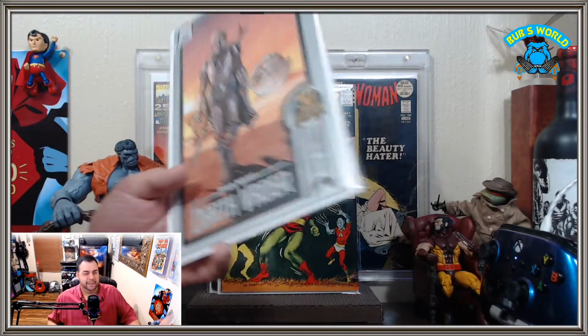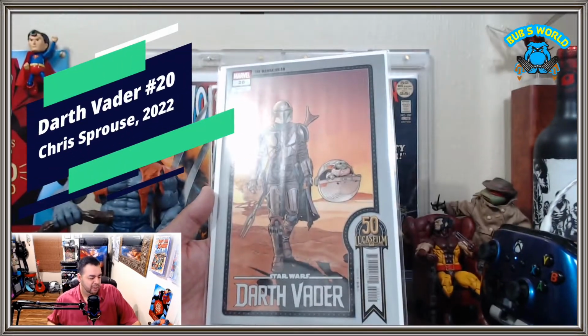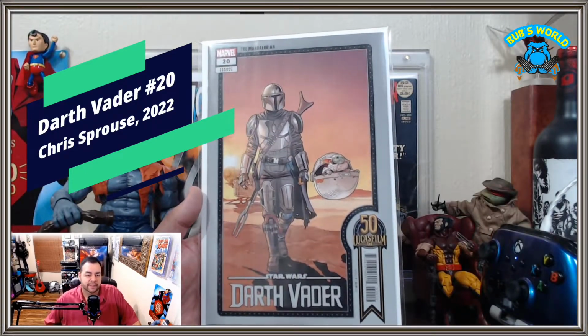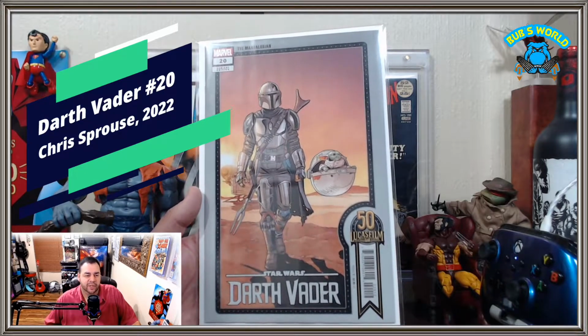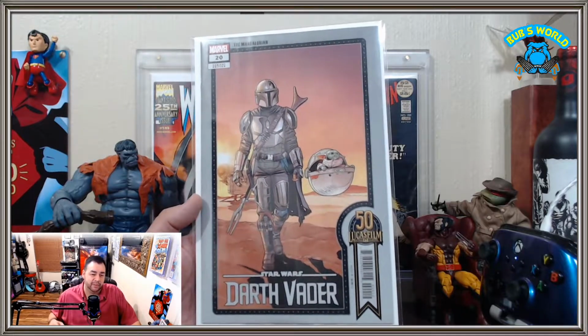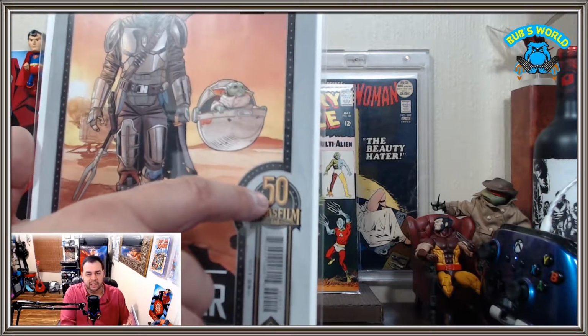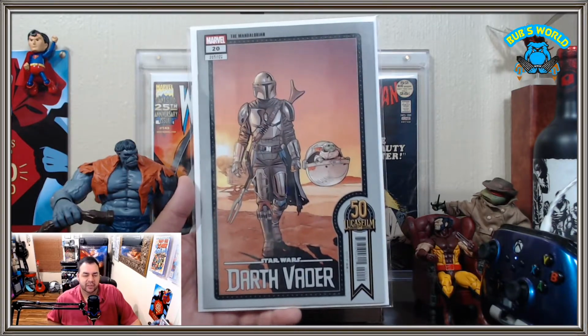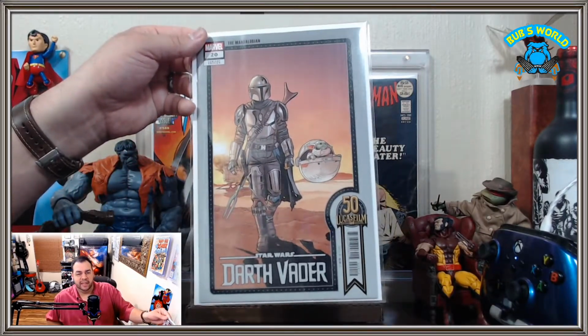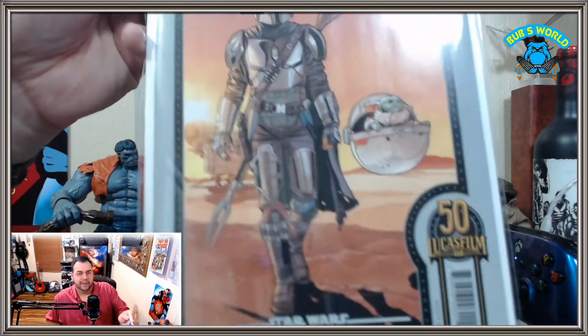So I picked up this. It's a modern, but I needed it. Star Wars Darth Vader, number 20. Now, this is a second print. The first print goes for like 20 bucks. It's not a hugely expensive book, although I do think it's one that will go up over time. But the first print has gold, the same color gold that's in the 50, all around the border. I just really like the silver look better than the gold. The gold looks nice too, and it'd be nice to have them as a pair, but I really like this silver look. So that's the one I went with.